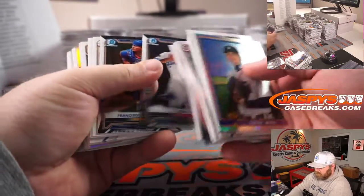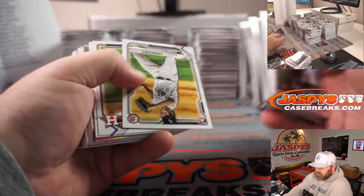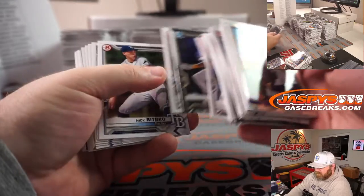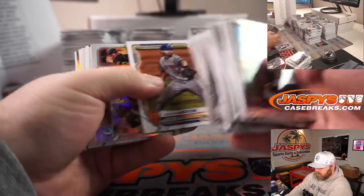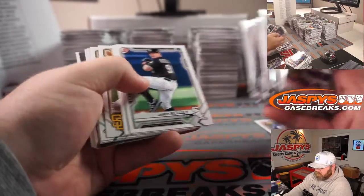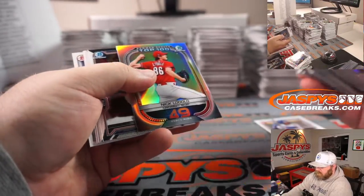Asa Lacy for the Royals. Casey Mize for the Tigers. Maximo Acosta for the Rangers. Tony Barkey. Pirates team card. Nick Lodolo for the Reds.